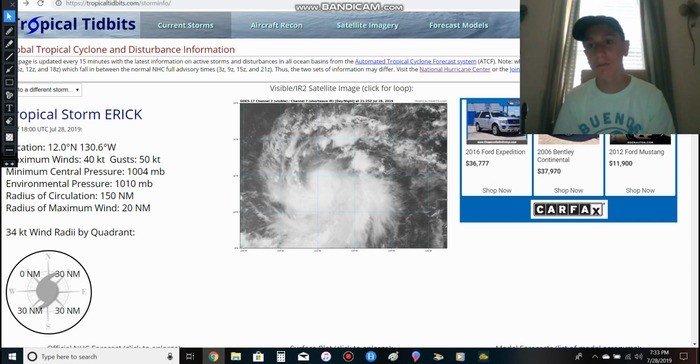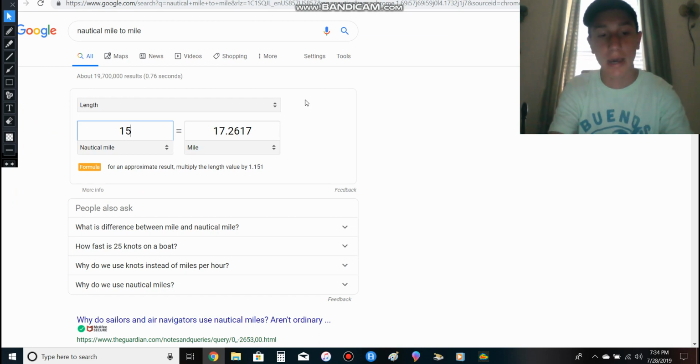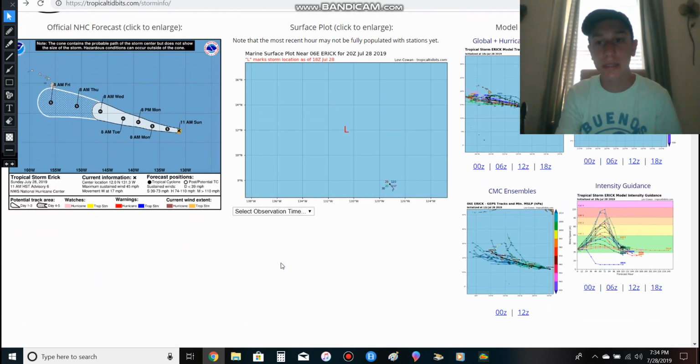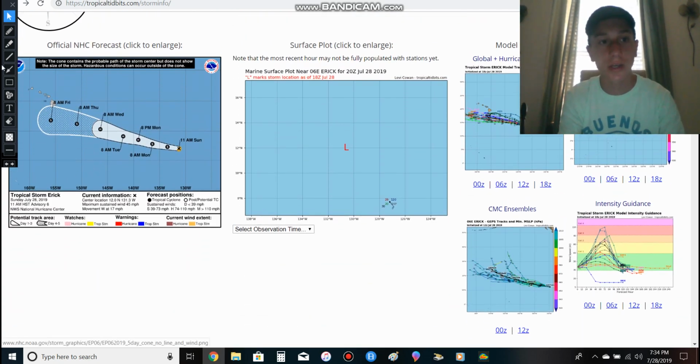That's really broad. In a hurricane, you're going to see the radius of circulation go down. It's going to tighten up, to like 50, 60 nautical miles. Maximum wind now goes about 20 nautical miles from the center of the storm. That number you want to be higher. And that goes 23 miles from the center. So, not a very big storm, but nonetheless, still going to be something to watch.